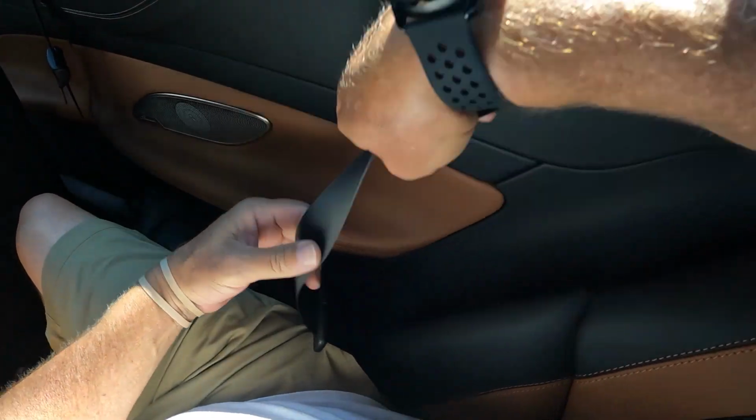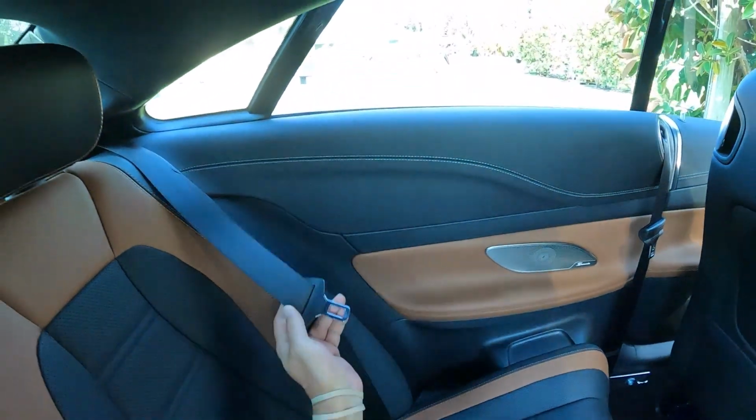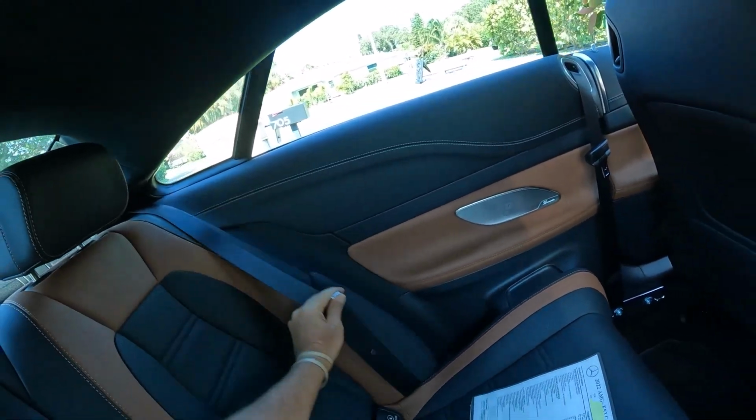There's kind of a mark on the leather. I wonder if that's doing that over here too. Can that go farther down? Nope. Guess you can put it up there. I wonder if that'll rattle around.